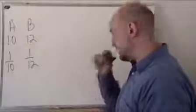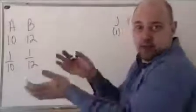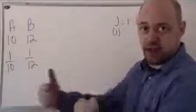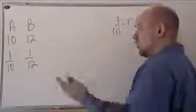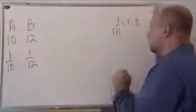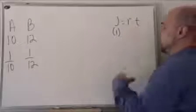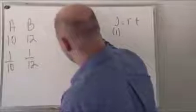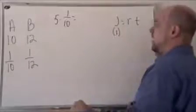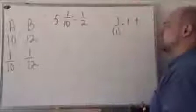And the question is, how many days is B going to work? If A works for 5 days, completes whatever part of the job A finishes alone, and then B joins A for the rest of the job, then they have to finish it. How many days will that take? Well, first let's find out how much of the job is left for A and B to work on together. How much of the job A finishes is going to be A's rate times the time A is working alone. So it's 5 days times A's rate, which is 1/10, equals how much of the job A finished, 5/10, or 1/2. A finished 1/2 of the job.